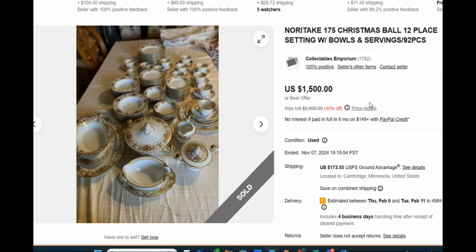We have the Noritake 175 Christmas Ball, 12 place settings with bowls and serving pieces. 92 items are in this. This sold for $1,500. It was $2,500. It was on a 40% off sale, and the shipping was $173.55. Now this is a very, very popular pattern. Buyers do want this pattern and seek it out. I have not found this particular pattern yet in the wild, but I'm sure one day I will.